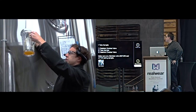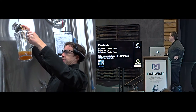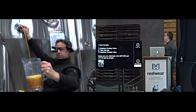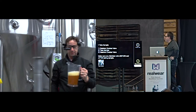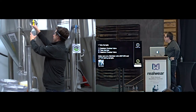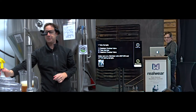Oh, wonderful. It turns out this is full of beer. There we go. That should do us. Okay. Oh, says I've got to disinfect the valve again. Consider that disinfected.